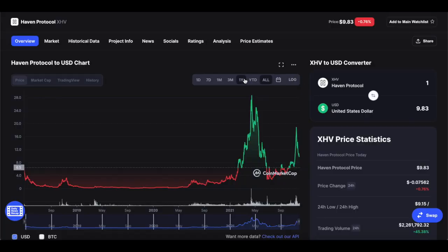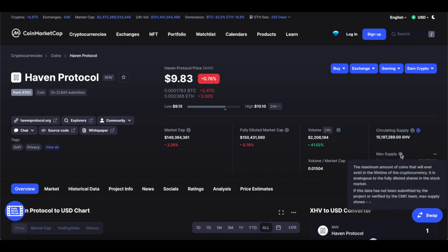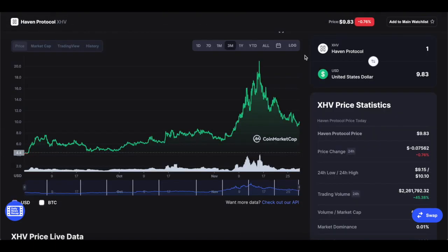Now, additionally, the big question is, given the fact that this token has a low supply, you're looking at around 15 million in circulating supply and in total supply at the moment. In terms of max supply, I don't have any information, but more importantly, you're looking at Haven in the last 3 months.